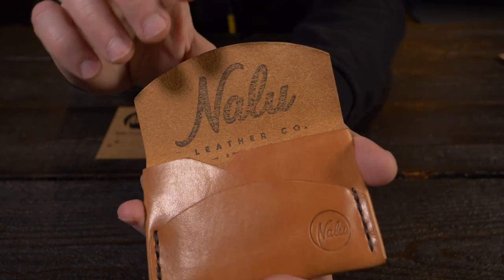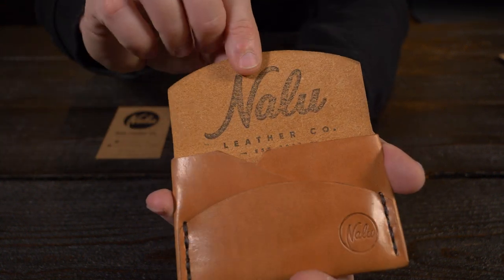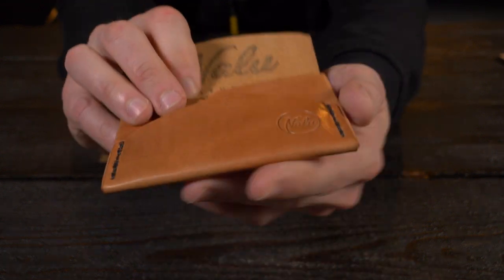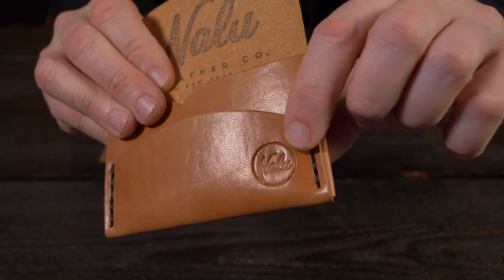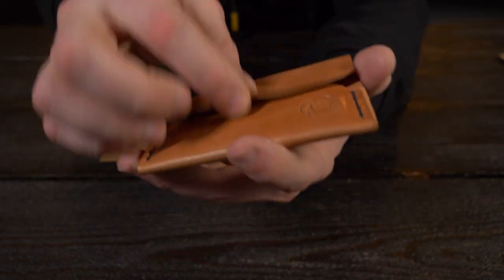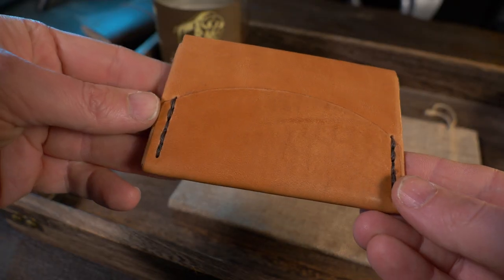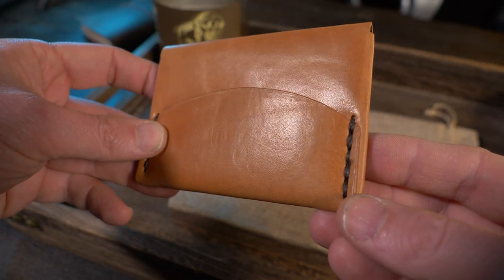And I should mention, even though there is a tannery stamp, see? I just said tannery stamp. Even though there is the stamp of Nalu Leather Company on the inside, he still put the leather stamp right there on the bottom. But the cool thing here is you don't even see that stamp unless you open up the wallet, and I think that's great. The Tamarack here can hold between 8 to 10 cards and bills folded in half.